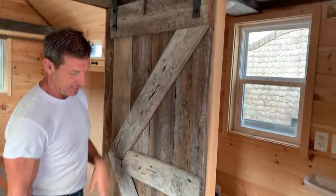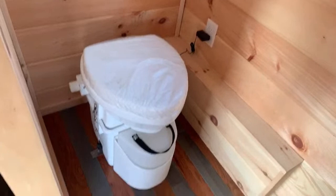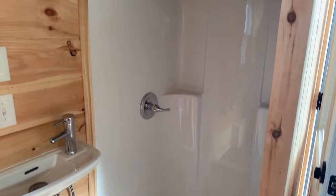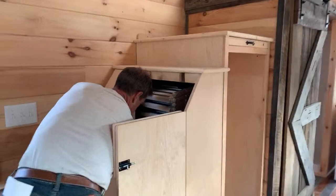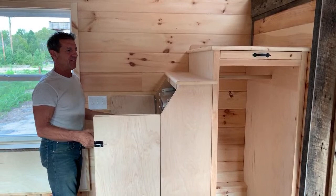This is it. It's got a compost toilet and a big shower. Beautiful. I was going to show you the steps. I might be able to pull them out for you. Everything's locked up and ready to go for transporting. But we did this with an accordion step. It fit this situation perfectly.